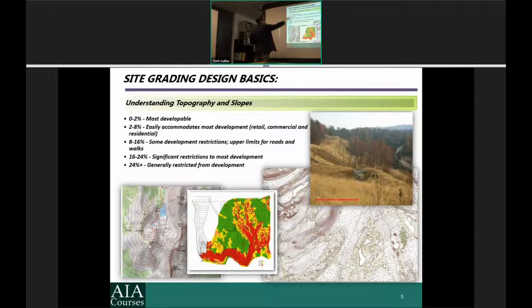When you get to the 2 to 8% range, again, it's still fairly good. You'll start to notice that there's some gentle hills. You might have an approach up to your building from your parking lot. You're going to start to see a topographic change.